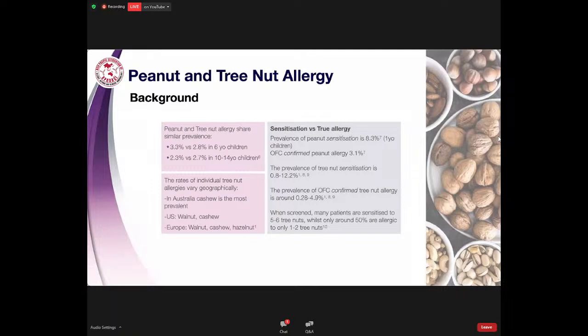One of the biggest clinical dilemmas we have is that if we do screening, performing multiple tests to foods that have never been ingested, we find that for tree nuts in particular, many patients are sensitized to 5 to 6 on average when they're young, whilst only around 50% are allergic to just 1 to 2. So we get a high rate of false positive results.